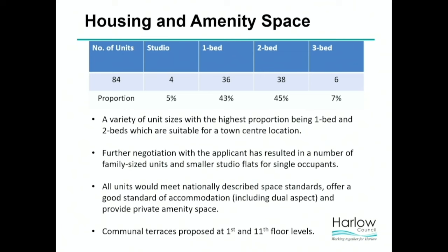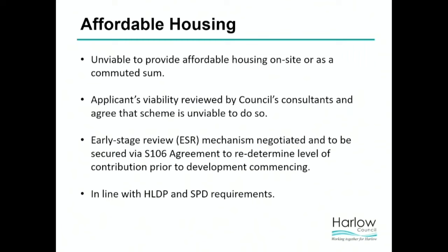A variety of unit sizes are proposed, with the highest proportion being 1 beds and 2 beds, which are suitable for a town centre location. Also, there's a proportion of studios and family-sized 3-bed units included in this proposal. All units would meet national space standards and offer a good standard of accommodation and private amenity space. There's also communal amenity space proposed at 1st and 11th floor levels.